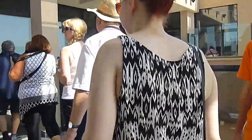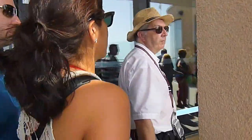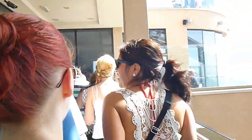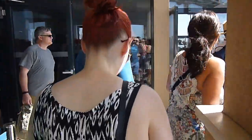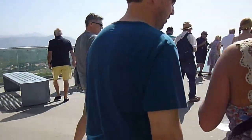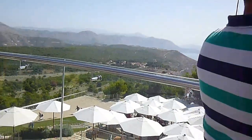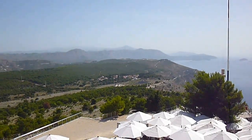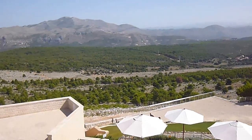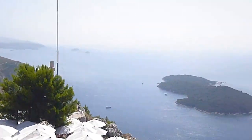Have a look across the Dalmatian countryside. Beautiful mountain ranges. Stunning. One last look into the old town.